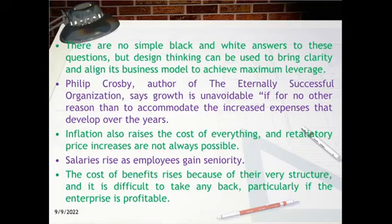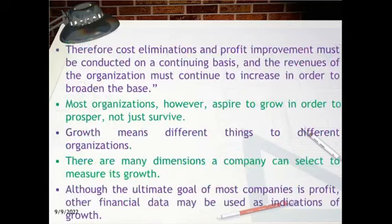the enterprise is profitable. Therefore, cost eliminations and profit improvement must be conducted on a continuing basis, and the revenues of the organization must continue to increase in order to broaden the base. Most organizations, however, aspire to grow in order to prosper, not just survive. Growth means different things to different organizations. There are many dimensions a company can select to measure its growth.